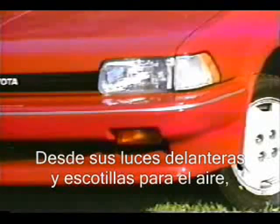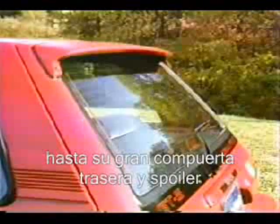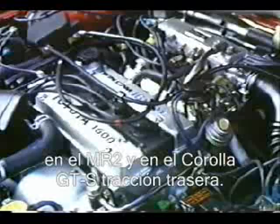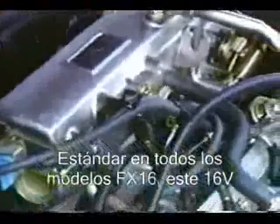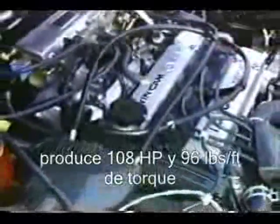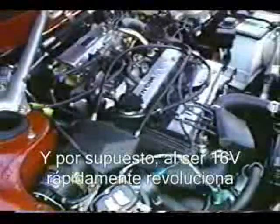From its flush headlights and sculptured air dam to its large rear hatch and spoiler. And here's what tells you for sure. The Toyota 1.6-liter twin-cam engine. It's the same 4-valve per-cylinder unit used in the MR2 and the rear-drive Corolla GTS. Standard in all FX16 models, the 16-valve makes 108 horsepower and 96 pound-feet of torque. And of course, because it's 16-valve, it'll happily rev to jet engine speeds.